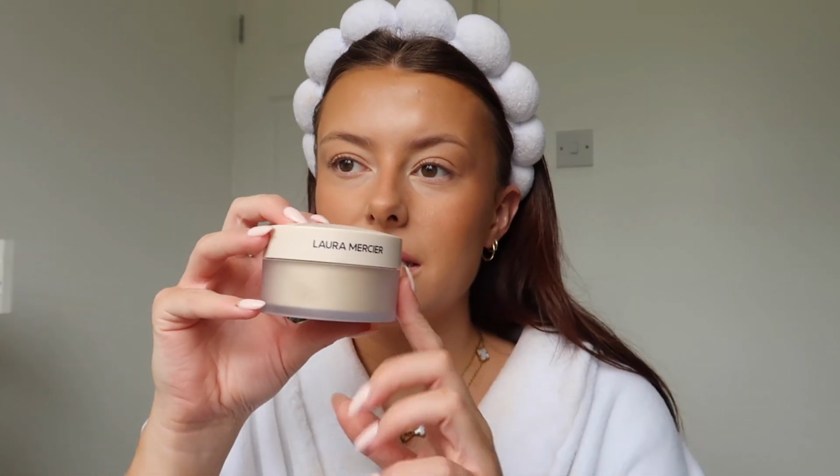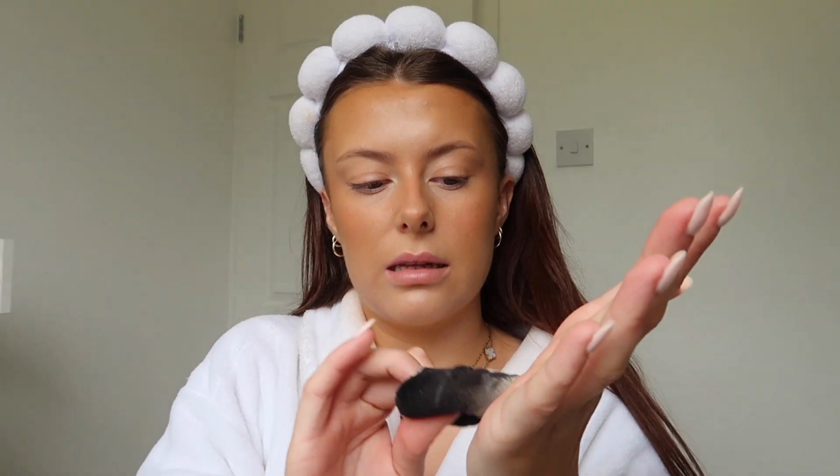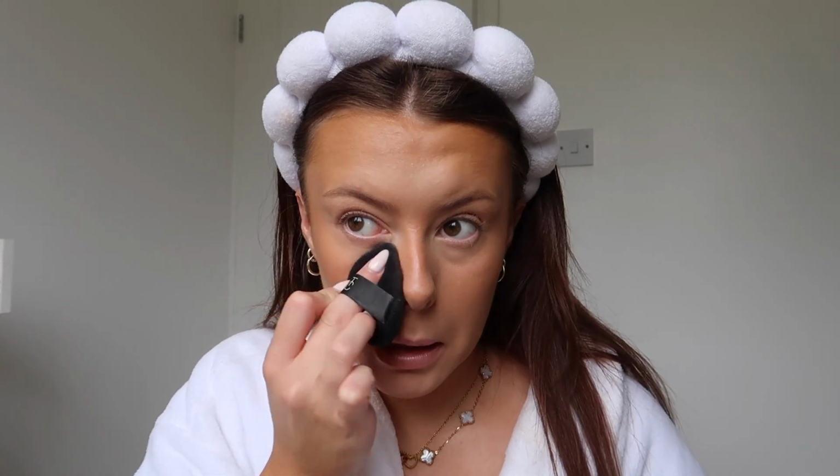For powder, this I've had again for a few weeks, but it's kind of like a new favourite. I'd never tried it before. It's the Laura Mercier translucent powder, but the ultra blur, and I do genuinely feel like this helps to blur the skin more, especially the pores. I'm gonna use my little Trigwell puff, and I kind of dab off some excess in here, and then I blend it into my hand. Just gently working that in. That's helping. Can you see how this is nice and blurred and kind of set?